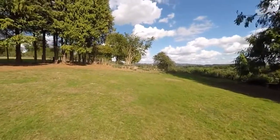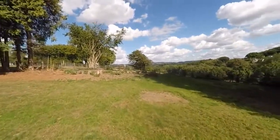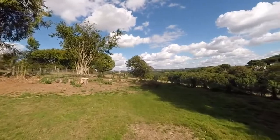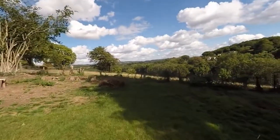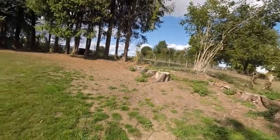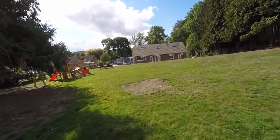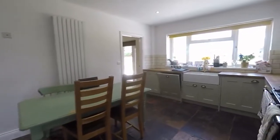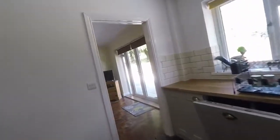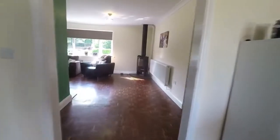I'm just gonna make my way to the back of the garden here. Show you the views. Really lovely. There's tree line there as well, keeping that side private. We'll just take you back inside. Okay, so we're now back inside the property. We'll just make our way upstairs and show you the additional bedrooms upstairs.